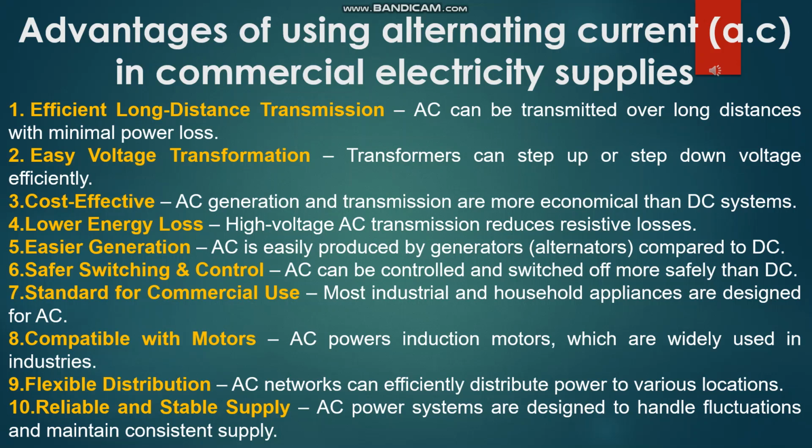Lower energy loss. High voltage AC transmission reduces resistive losses. Easier generation. AC is easily produced by generators and alternators, compared to DC. Safer switching and control. AC can be controlled and switched off more safely than DC.